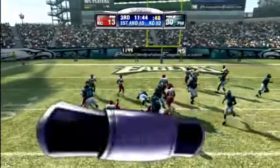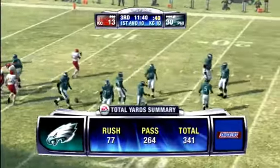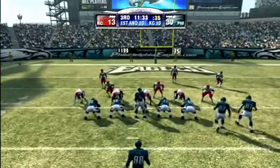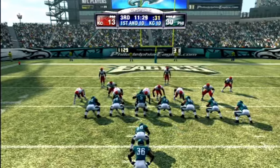He fights forward to about the 10. He only gained a couple, but it was enough for the first down. Nice little one-step move there. That's what Mike Shanahan really loves to see his players do. Make one quick cut, live with it, get your head down, pick up the first down.